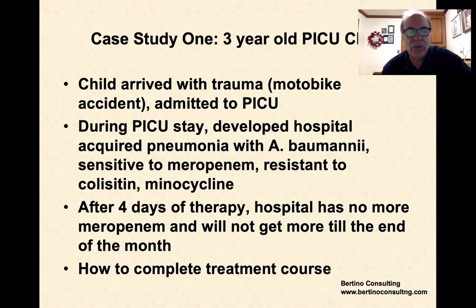So I want to review 2 cases with you. These are 2 cases that I saw. This first case is a 3-year-old child, a male, in the PICU. He arrived with trauma, motorbike accident. He was admitted to the PICU. During his PICU stay, he developed hospital-acquired pneumonia with Acinetobacter baumannii. It was sensitive to meropenem, resistant to colistin and minocycline.